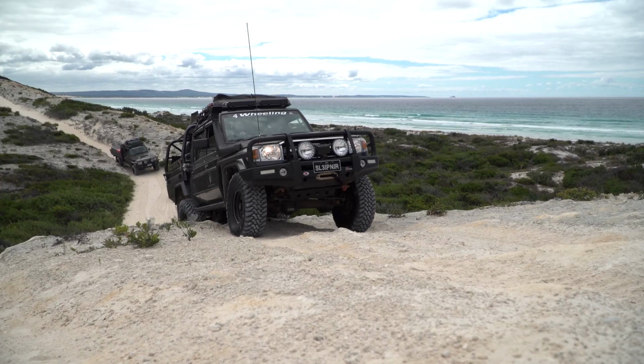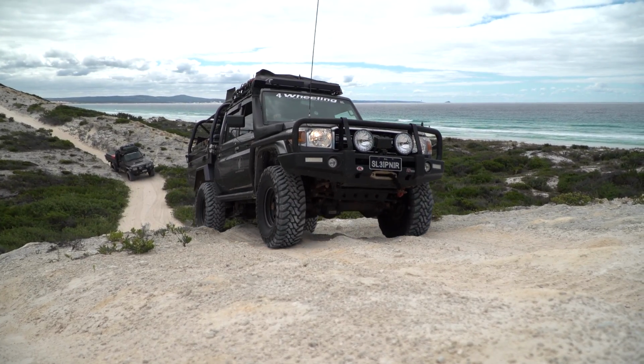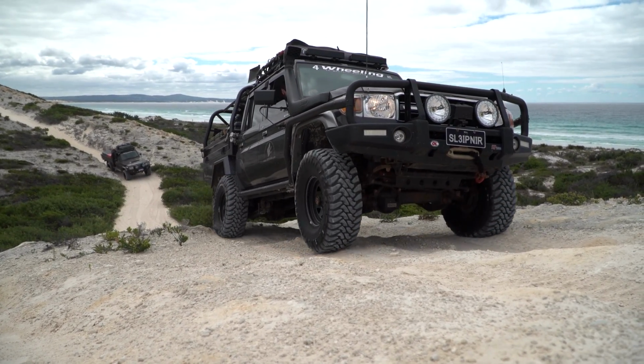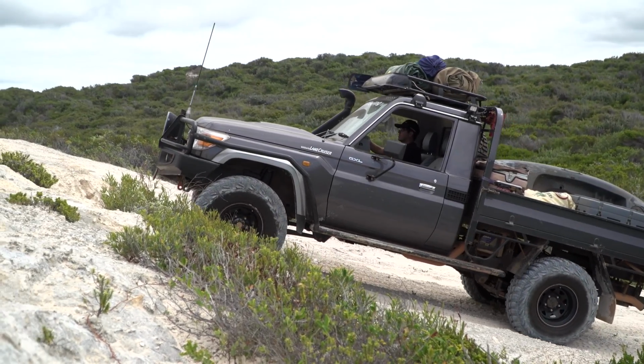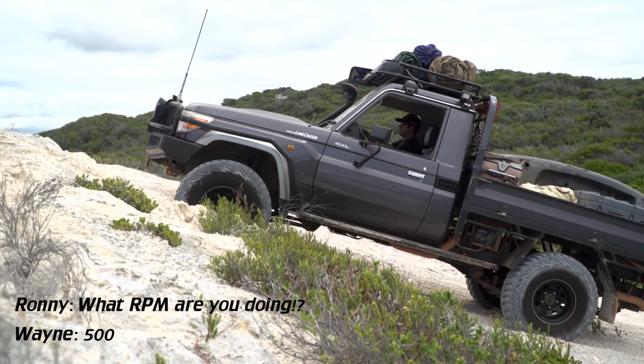We've done this many times before. But this is a great demonstration for you guys so you can see the benefits of a diesel engine in low range just idling up a hill. What RPM you doing?